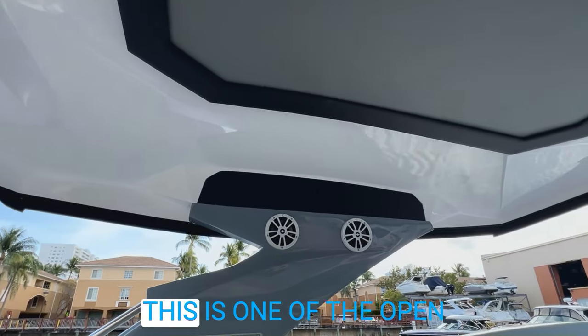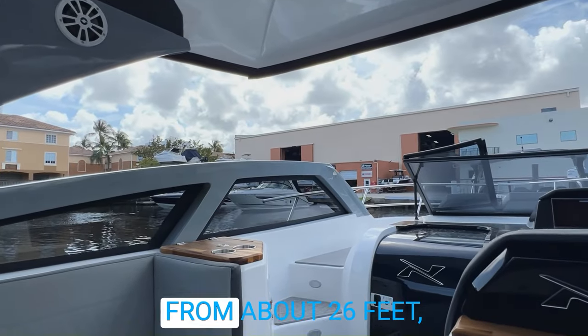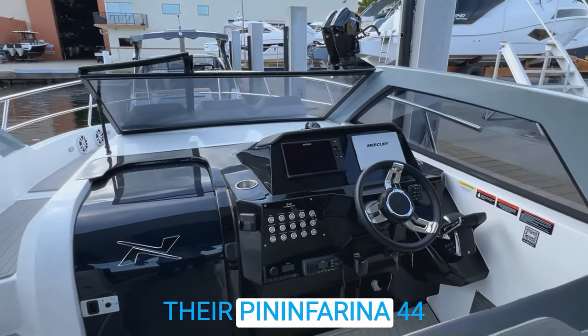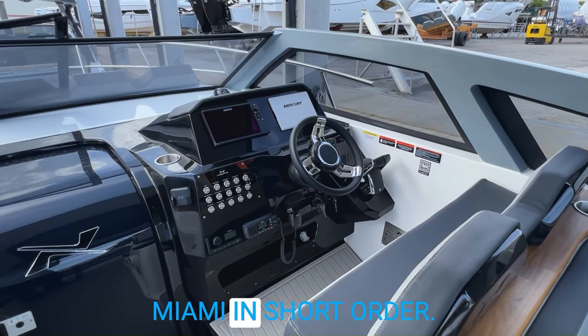You'll see here, this is one of the open versions on the 340. Now, they make boats all the way from about 26 feet all the way up to 50 feet. And they're actually debuting their Pininfarina 44 down in Brazil today, so we hope to see that one up here in Miami in short order.